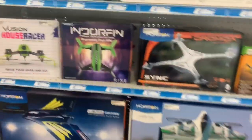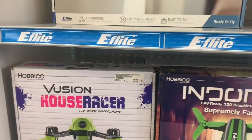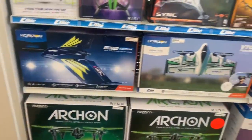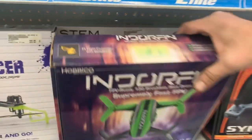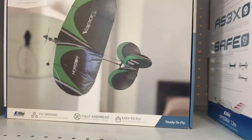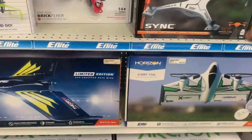Oh, look at this. Michael has wanted one of these for so long. What was that FPV racer drone that you always wanted? Oh, Wizard, yeah. Supremely fast FPV. It's a racer, a quad. Oh, wow. This is nice. How much is this one? This one's nice. This one has brushless.